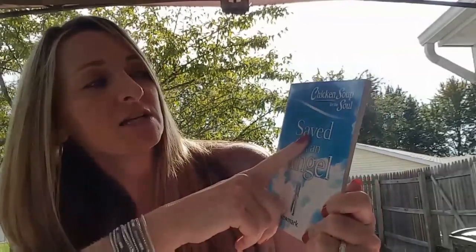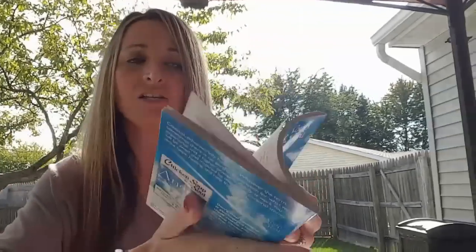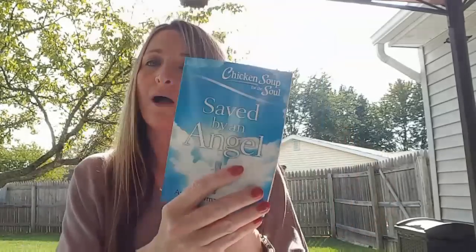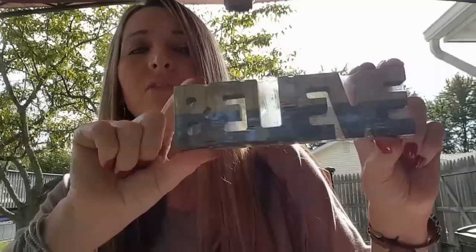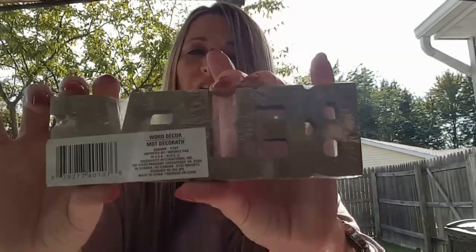Let's do this. They have I think four different books. This is the Chicken Soup for the Soul, Saved by an Angel, and I started reading some of it, and it's just amazing, amazing. So I picked that up. They had three different signs, and there goes that dog. Unbelievable. This says Believe. They had, I think, Love and Believe, and oh gosh, I can't remember the other one, but I found this. This was over by the register in a box. So it says word decor. So I picked that up for Sam.